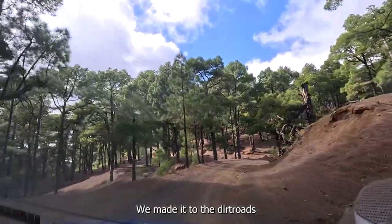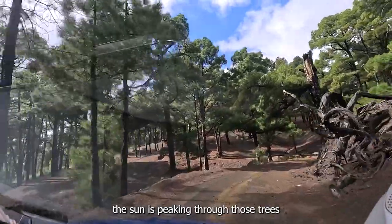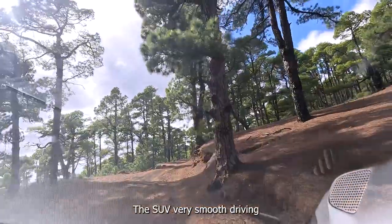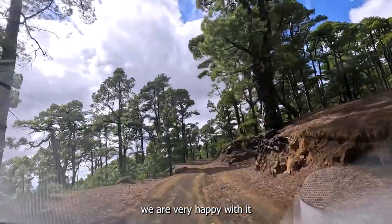We made it to the dirt roads. The sun is peeking through those trees. What more do you want? The SUV, very smooth driving. We're very happy with it.